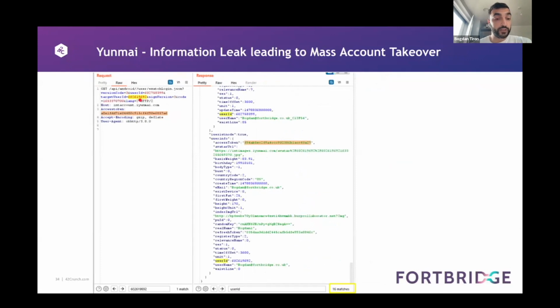We use the functionality in the app to switch between profiles. So now we are switching to primary account 692. And we see in the response that it belongs to a real name, Bogdan1. This is the user ID and the data about this profile. We see that there are 16 accounts if we search for user ID in this profile. So we know that this profile has 16 user IDs, 16 profiles created in it.